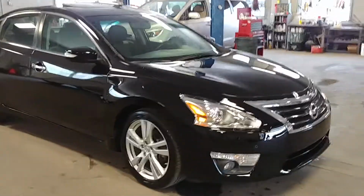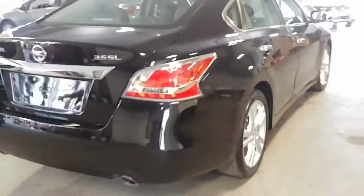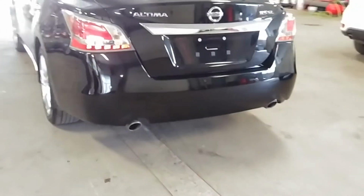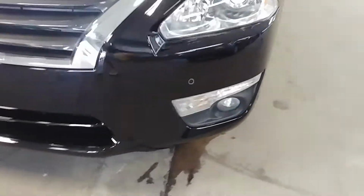2015 Nissan Altima. It is a 3.5 SL model, black on black leather interior, alloy wheels, premium sound system, navigation system, backup camera, backup sensors, sunroof, rear view camera, super nice, and best of all, minimum damage around the body, fog lights, all kinds of stuff.